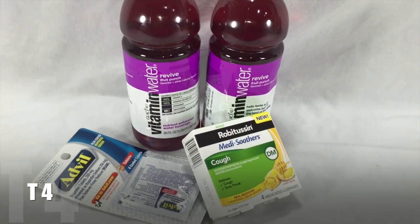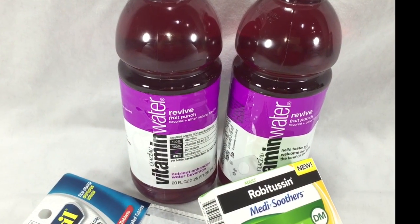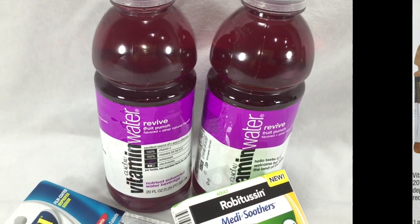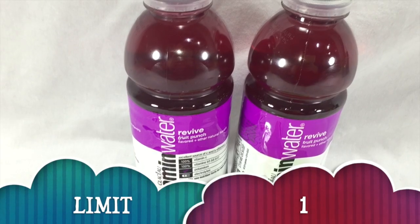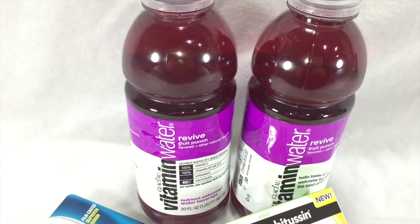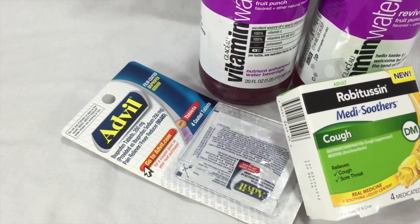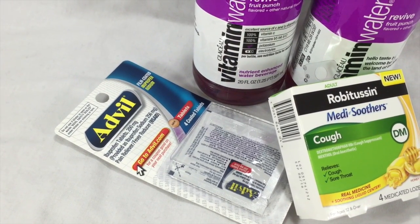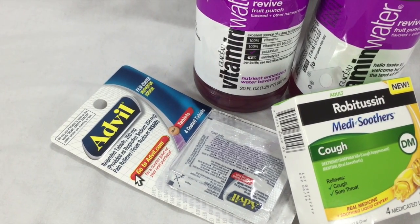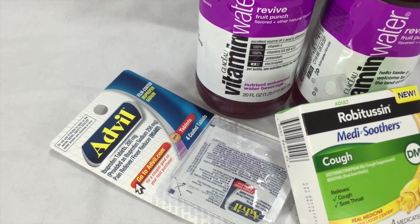In transaction number 4, we still were taking advantage of a few more freebies. The vitamin water this week is marked at $1.50, yielding back a $1.50 ECB. There is a limit of just 1 of these, but I wanted 2 bottles, so I did just pay the $1.50 for the second one. We did pick up a second Advil for 99¢. Now, there was a limit of only 1 ECB, so we did not get a second ECB for this pouch. I simply just wanted to pick it up because I did need a filler item.